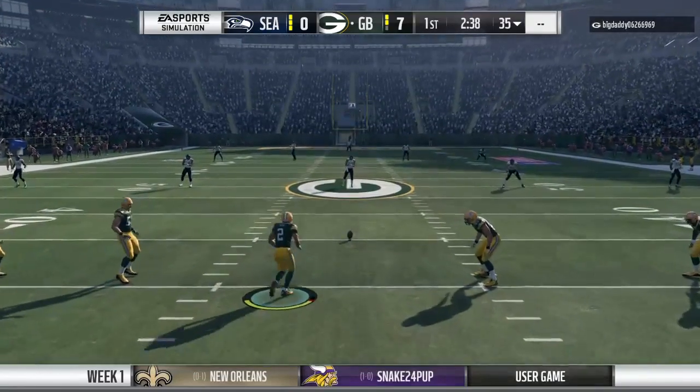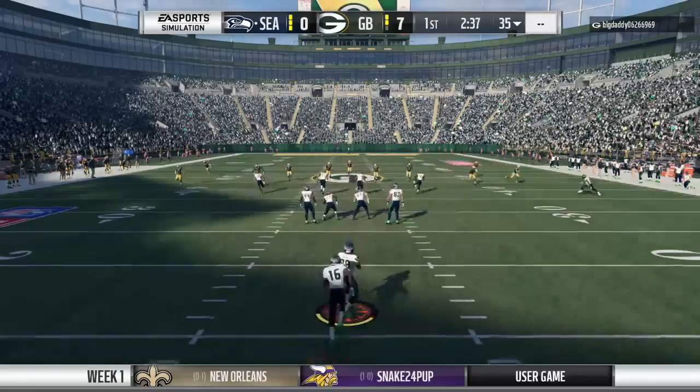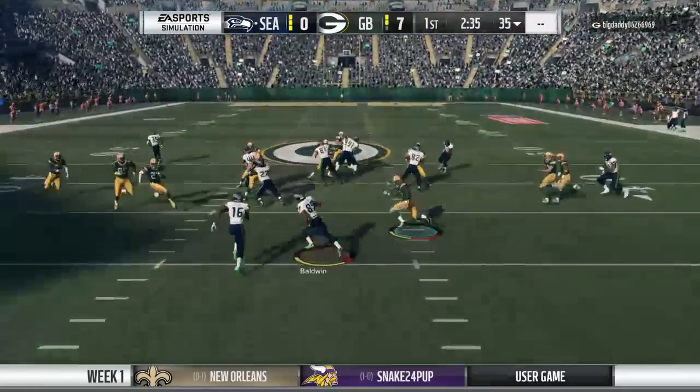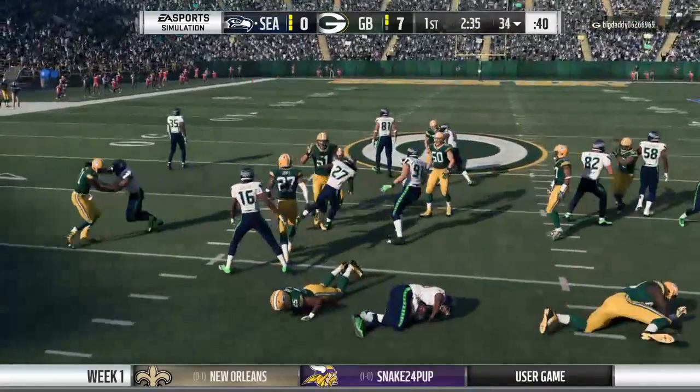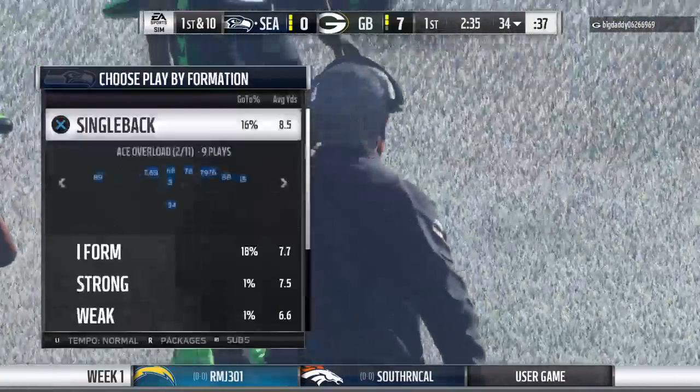Crosby on now to kick it away. To return, this is Doug Baldwin. And they're going to start this drive in pretty good shape as they get it up past the 30.